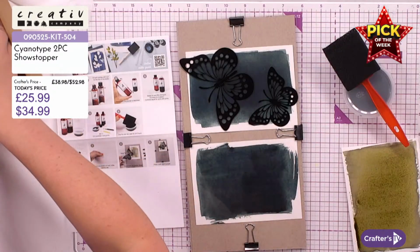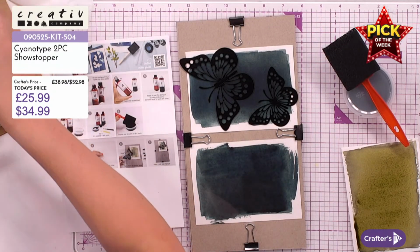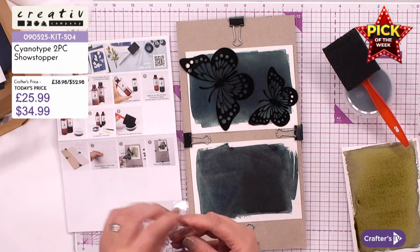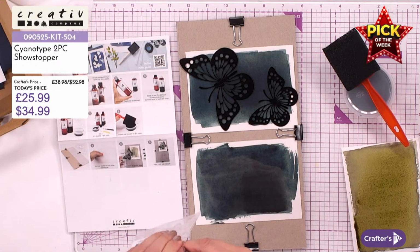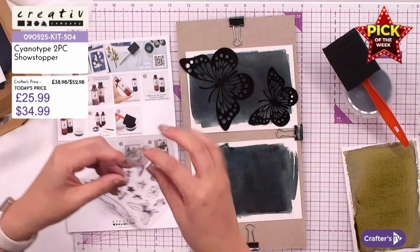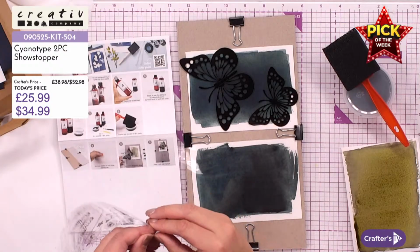You also get in the kit, look at this. You're also going to get these little mini butterfly stickers. Oh, cute. So if you wanted to do some tiny little butterfly blockers, right? All you're going to do is peel off the stickers.